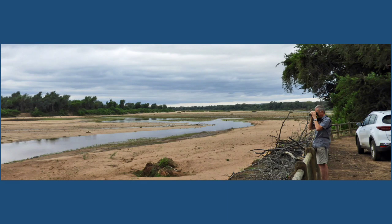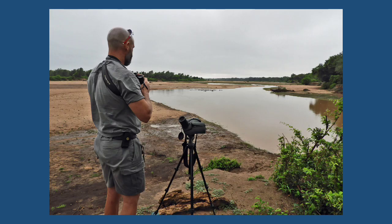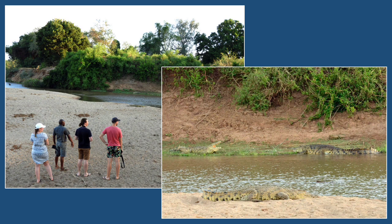This is a view from the Sandpark side of the confluence. There's a parking area where you can get out of your car and observe that. The water there is entirely from the Luvuvu River. We revisited this with Ross Hawkins from Eco Training last year, and you can see there's still more water, but all from the Luvuvu. Once again, the Limpopo was dry. The Luvuvu boasts a large number of very large crocodiles at that confluence.